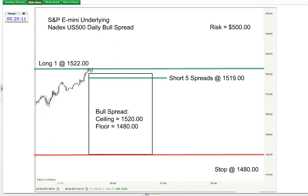You can never get assigned anything. There's no fungibility with the other markets. It is strictly a position, and it's all cash settled. And so what I've done now is, in the underlying market, I'm protected down to the floor of 1480. We'll take a look at that.